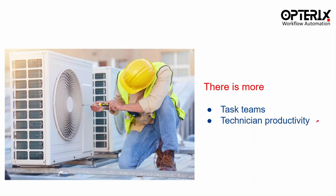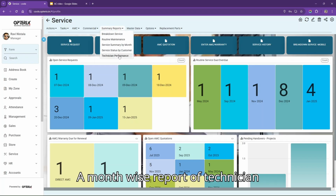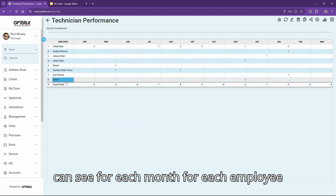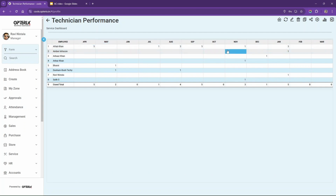Technician productivity. A month-wise report of technician productivity is available here. You can see for each month, for each employee, how many issues they have been resolving month by month.